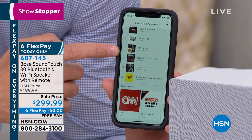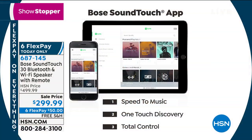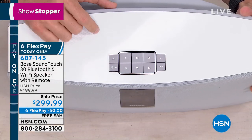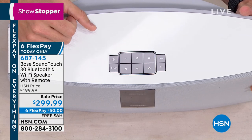I can program millions of radio stations from around the world. So let's say you have that DJ that you love in your hometown, and you never hear them again because you moved away. Find them again on the internet, put them into your app, and then you can program them at the press of a button, 1, 2, 3, 4, 5, or 6, and you can walk in your house and have instant access to your favorite radio DJ.